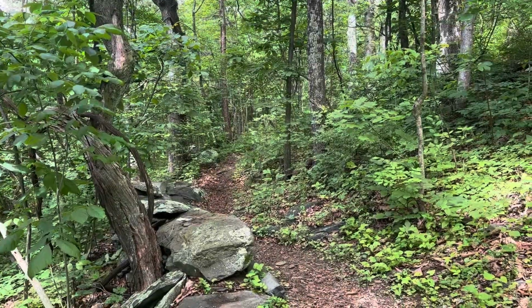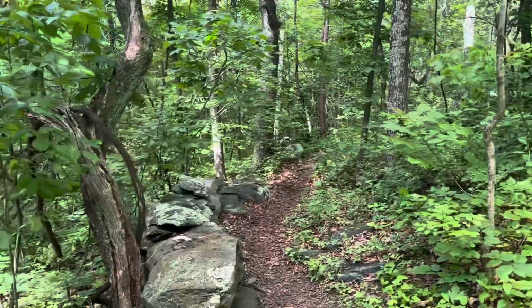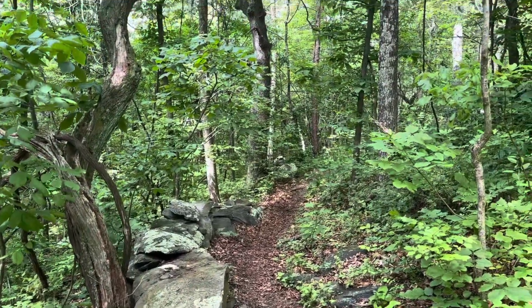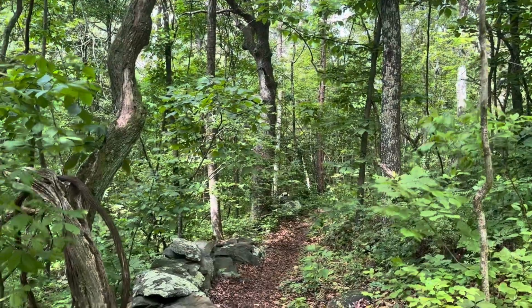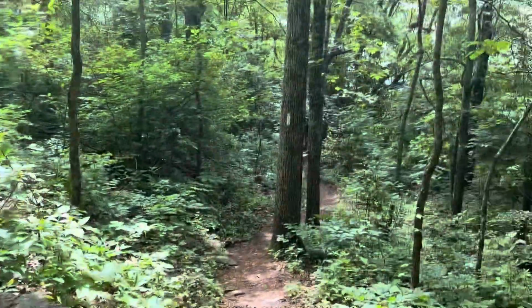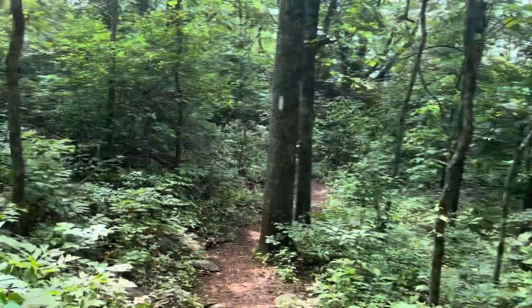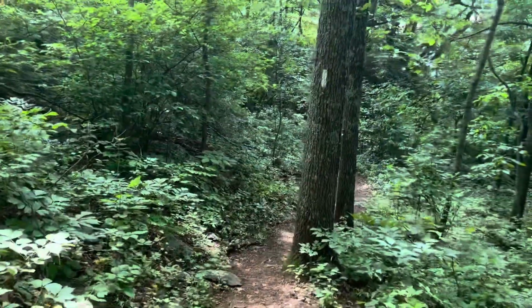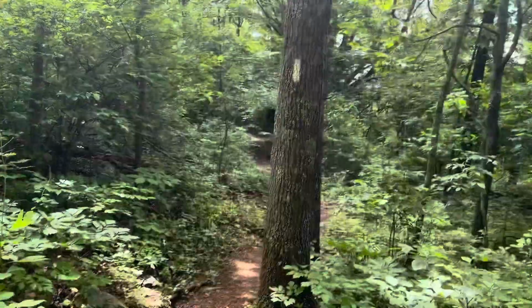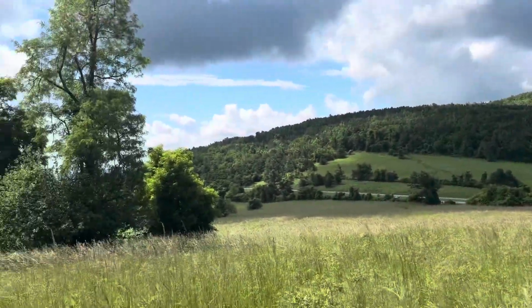Almost 3 miles into today's hike, there's a little side trail here with an old stone wall. Oh, squirrel going up the tree. And the wall continues on that way too, but the Appalachian Trail goes that way. The trail's not named, so I don't know how far it goes or anything. It might just be a side trail to a campsite or something. I've come out into a pretty meadow here.